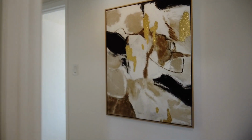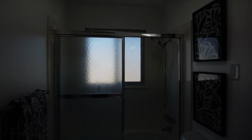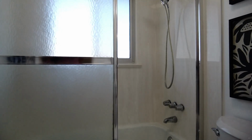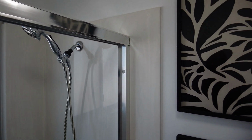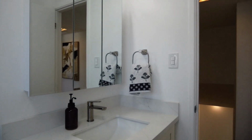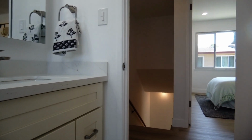The main bathroom, the full bathroom, is here on the second floor. It is a shower over tub configuration. And both vanities are new. So let's go back downstairs.